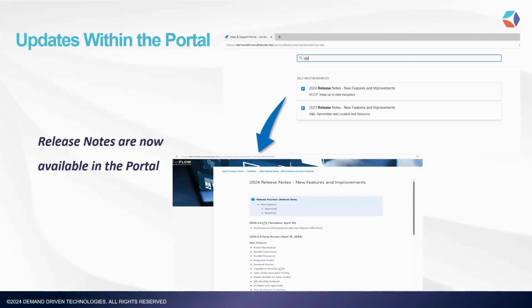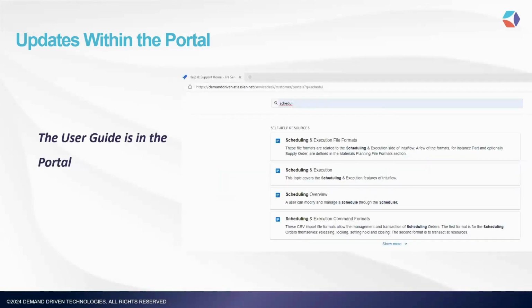So it was not useful to somebody wondering what came out in the new release. So we worked through a process, and the product team will be publishing those release notes, so you can go into the portal, start typing release, and it's going to pop up the release notes. We've got 2 years worth of release notes out there, and it'll be updated every time we have a release, generally every month.